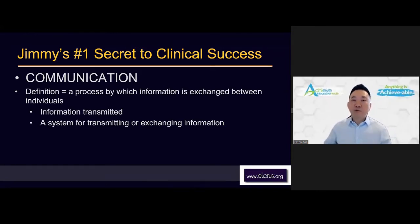If there is no exchange, there is no communication. And that's the reason why throughout today, I'm going to be asking you a lot of questions, because I want to make sure communication is taking place. Did you understand what I was saying? I'm not saying if you agree with it or not, but did you understand it, right? Some of you are going to agree, some of you are going to disagree. But with patients, if they disagree, you need to make sure you understand. You need to ask them, why do they disagree?